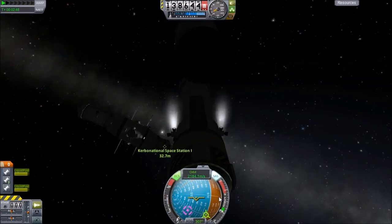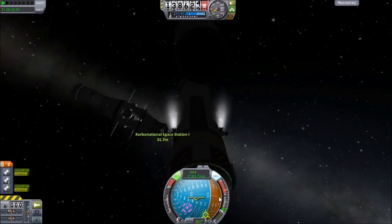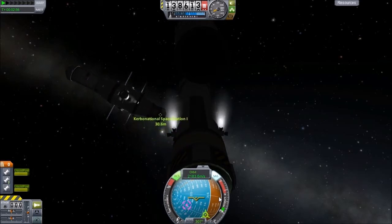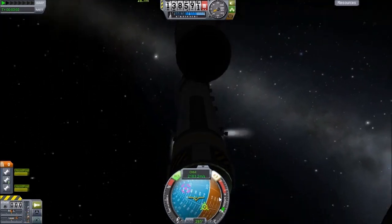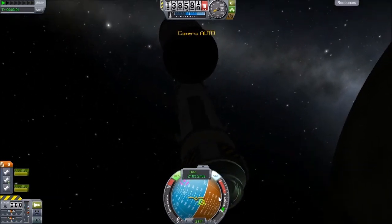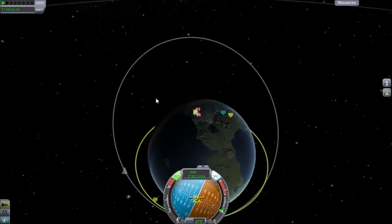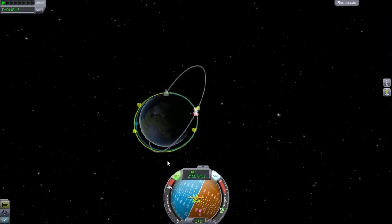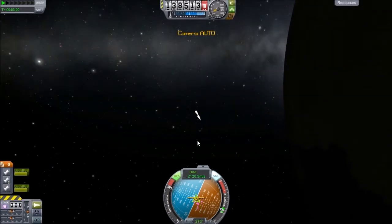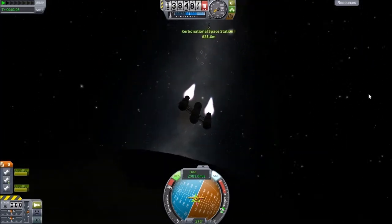Interesting. Get him below this guy. That way we don't run into it. And we can turn off chase now. And let's go ahead and crash him into... Ooh, goodness. Oh, good. Into the planet. Because that's what we do with... This thing is just... Okay, yeah. Kerbonational Space Station is well behind us. Goodbye.